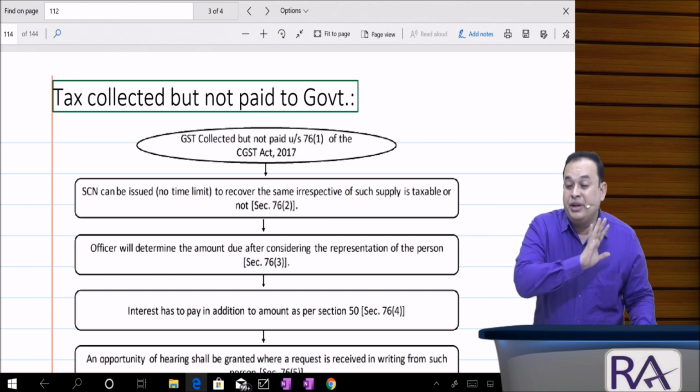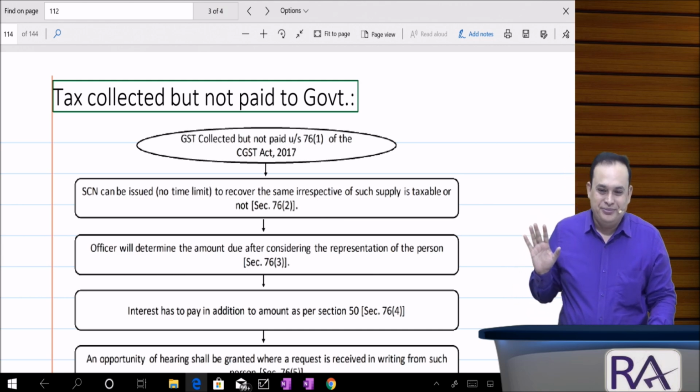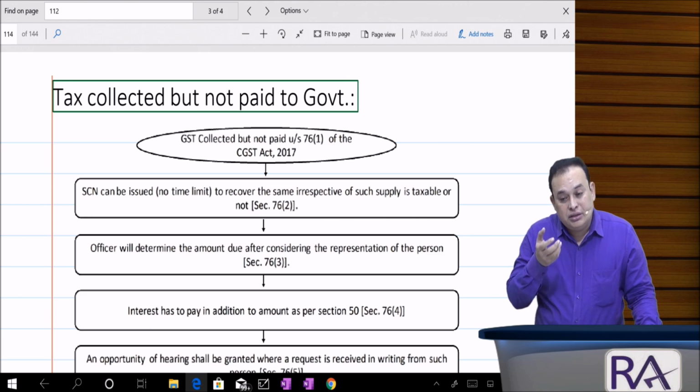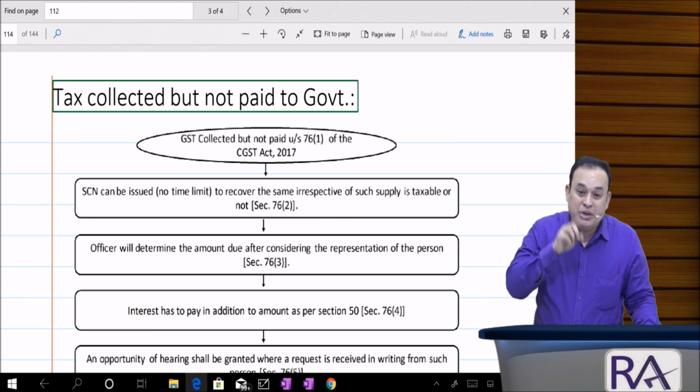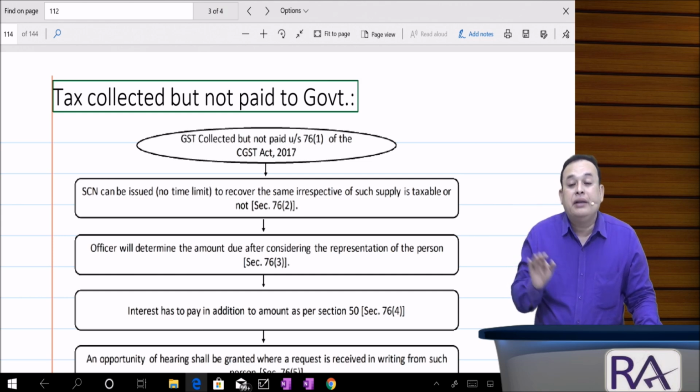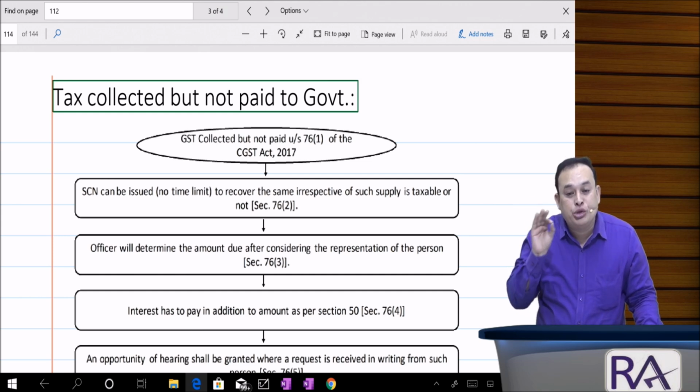There is no time period for issuing a show cause notice under Section 76. To recover the tax collected but not paid, the department has to issue a show cause notice, but there is no time period to issue the notice. Is that clear, sir?